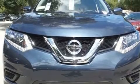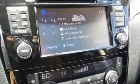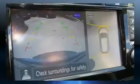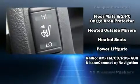Nissan ensures the safety and security of its passengers with equipment such as dual front impact airbags, front side impact airbags, traction control, anti-whiplash front head restraints, a security system, and four-wheel disc brakes with ABS. Brake Assist technology provides extra pressure when applying the brakes.